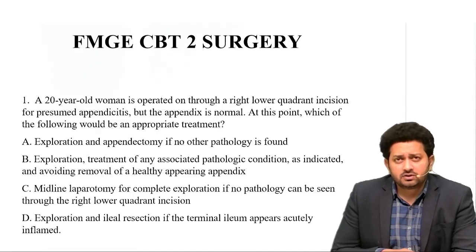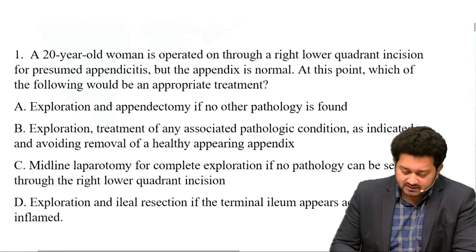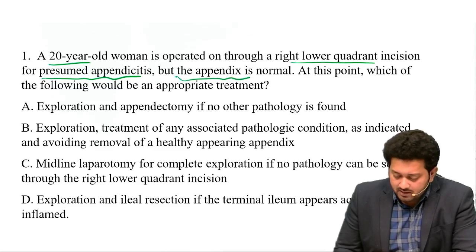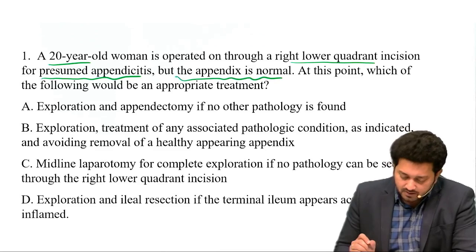I will discuss the questions of surgery in this CBT-2 test. Okay, so let's see the first question. A 20-year-old female operated through a right lower quadrant incision for presumed appendicitis, but during surgery the appendix was normal. At this point, which of the following would be appropriate treatment?